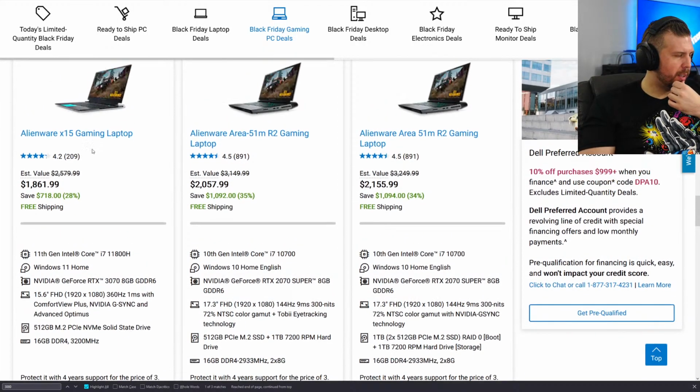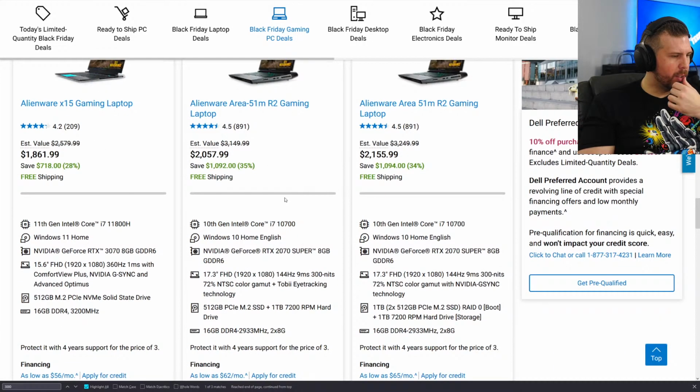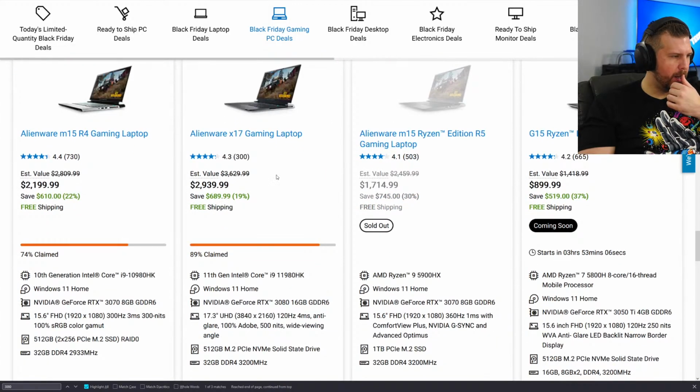Hey, there's the Alienware X15 right there. So 1861 right there. That's a good deal. Not a good deal. This is the older gen, 2070 Super for 2000. It's not a good deal. Alienware M15. Looking through these, not seeing any amazing deals.